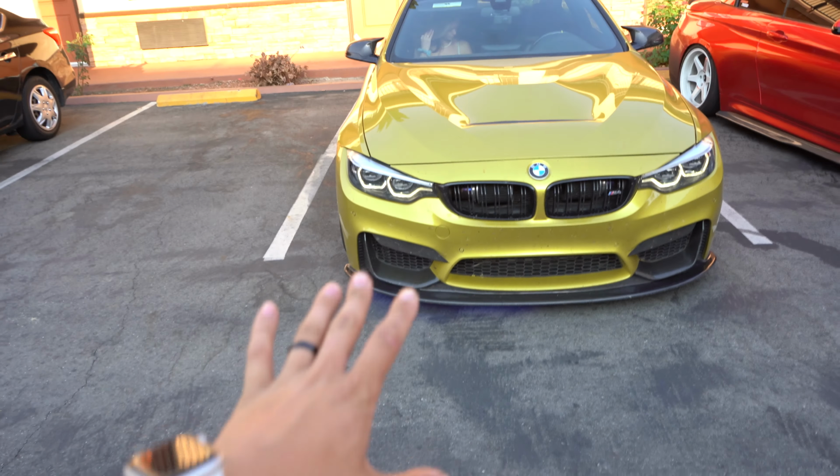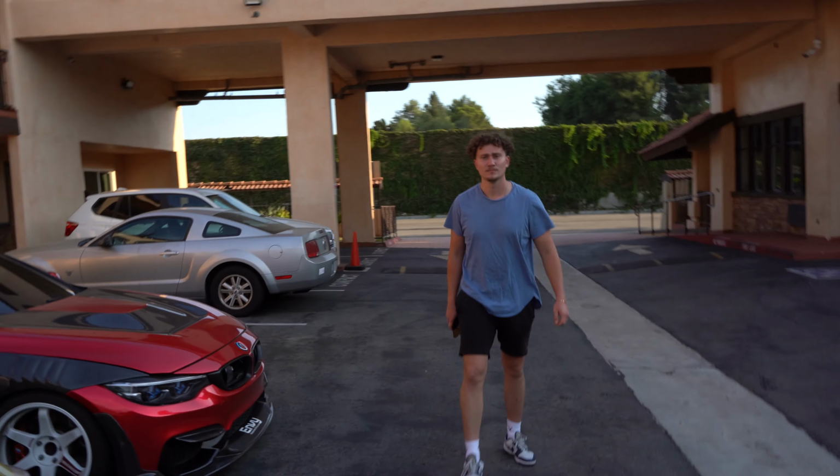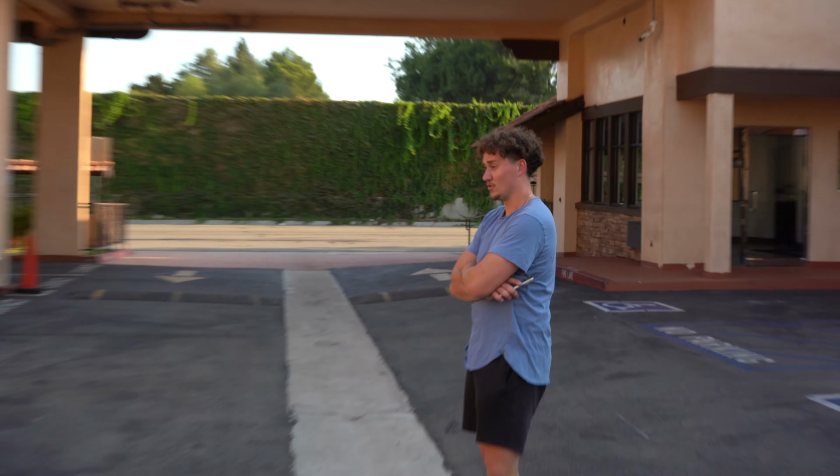What other damages do we have? Front end looks fine. Oh, this popped out. Underglow randomly turned on. That's weird. But hey, Vlad, we made it. Now we just gotta do 18 hours back. Dang. We need to find a car wash ASAP.